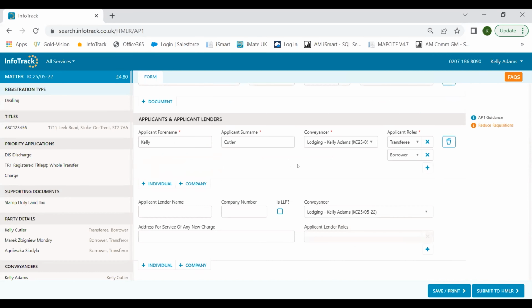As you can see here, the majority of the work is done for us. The applicant's name and your details as the lodging conveyancer are already pre-populated. We can also complete the applicant's role field because you've told us that you're lodging a transfer and charge. All that we need to do here is simply enter the lender's name, and we'll look for the bank and populate their address for service too.